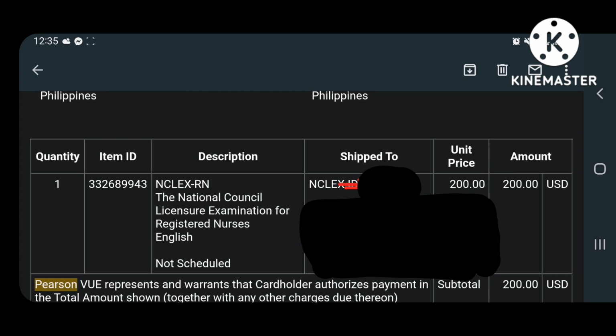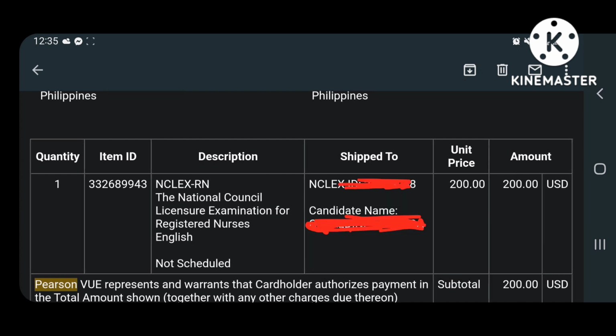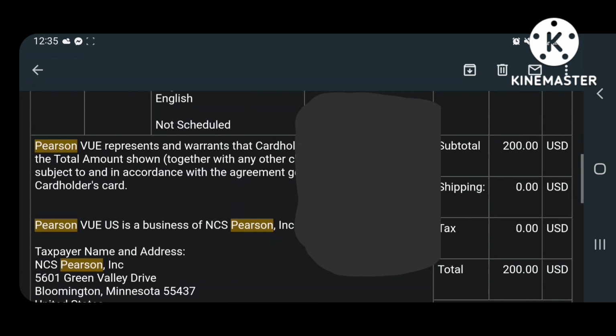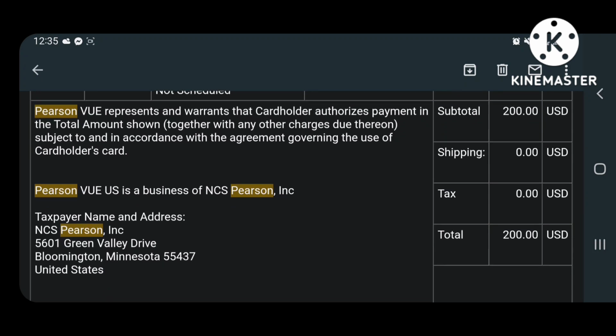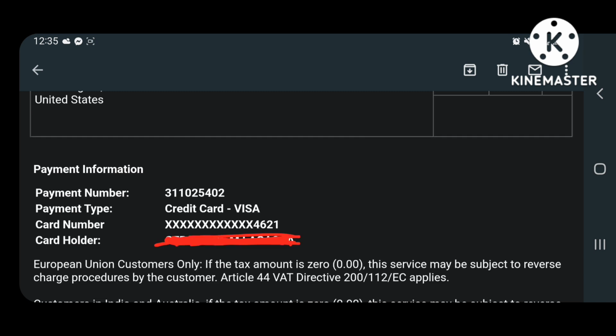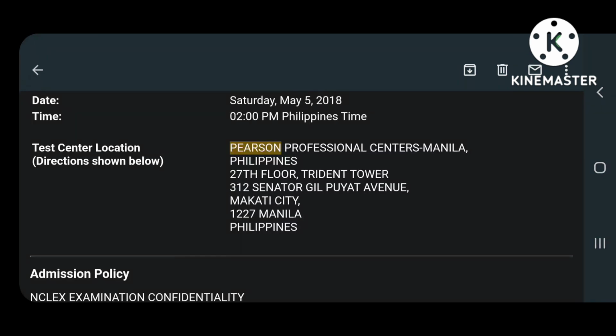Okay. So next, this is the quantity, item ID, description, and NCLEX-RN, the National Licensure Examination. So it's not yet scheduled. Ito pa lang yung registration niyo. So this costs $200. Then your payment number, card holder, card number.